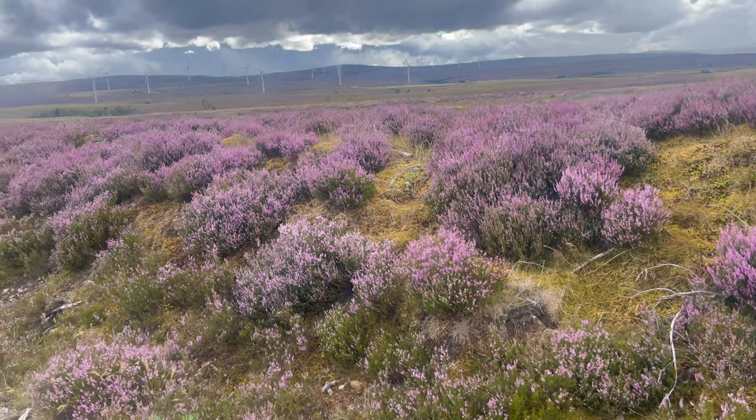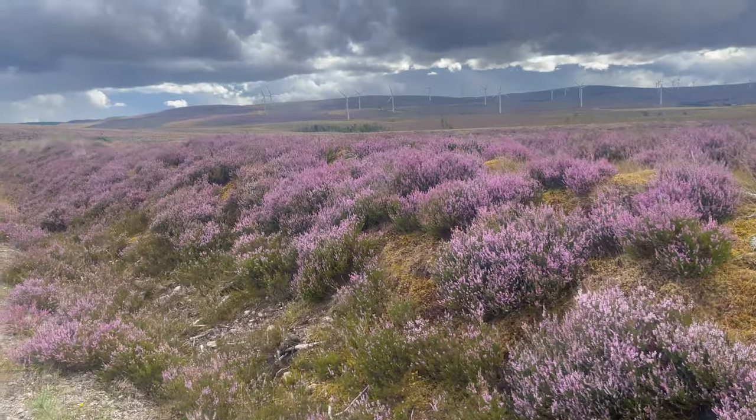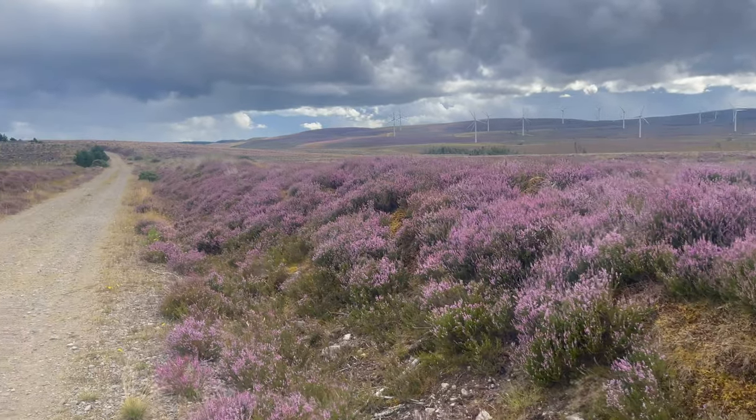Just stopped here because look at all this beautiful purple and pink heather.